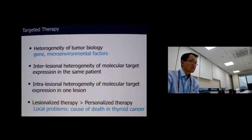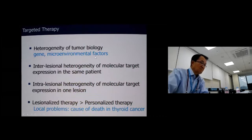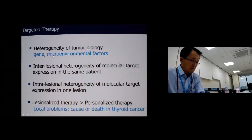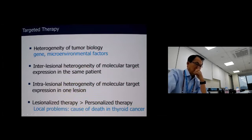So in targeted therapy, we have to use genes or a lot of factors in the tumor microenvironment, because of heterogeneous tumor biology. One factor cannot help much. You have to combine. That's the limitation of chemotherapy or targeted therapy. Heterogeneity is a hallmark of malignant tumor. That's very difficult to handle. So it sounds like a nice personalized therapy, but a person has too many targets and too much heterogeneity. That's a problem.